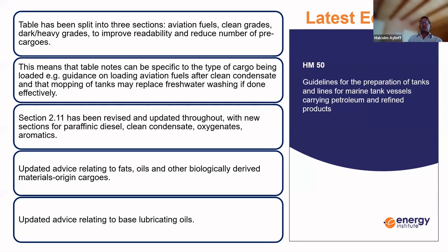So there have been some new sections for paraffinic diesel, clean condensate, oxygenates and aromatics, and I've highlighted that they're going to be considered already. But even the existing advice has moved on. Five years ago, we were talking about diesel with 5% FAME in it. We're not anymore. We're mainly talking about 7% or even higher. So we've had to change the type of advice there.